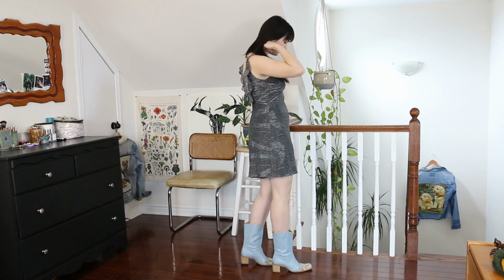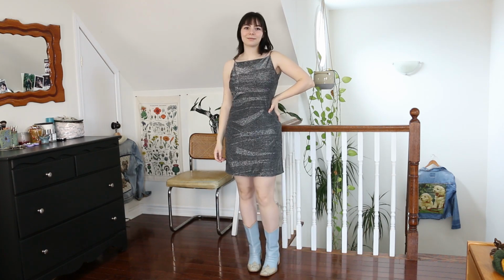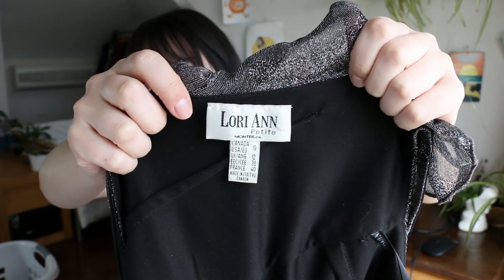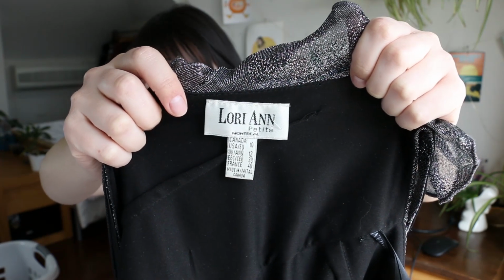But this dress is so stunning. When I found it, I instantly knew it was going to be my New Year's dress, and to be honest, this is just going to be my New Year's dress from here on out because I am just that in love with it, and I don't care if I am an outfit repeater. And this one is from the brand L'Oreal, made in Canada.